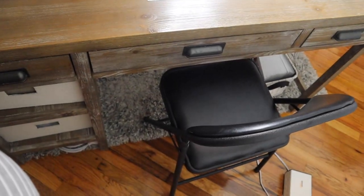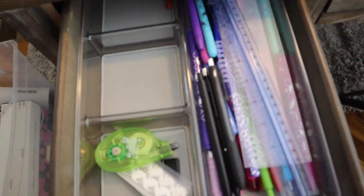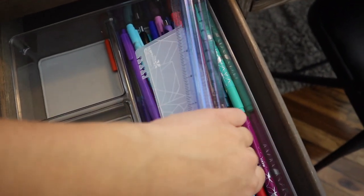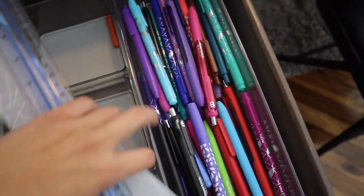So this is my desk here. Don't mind my belly trying to get in the shot. But I'm going to show you each drawer. So this drawer here first, I just have all my pens and my rulers that I use when I'm measuring for stickers to create a new sticker or doing my planning and my Erin Condren planners.